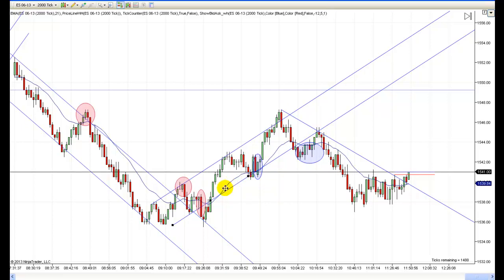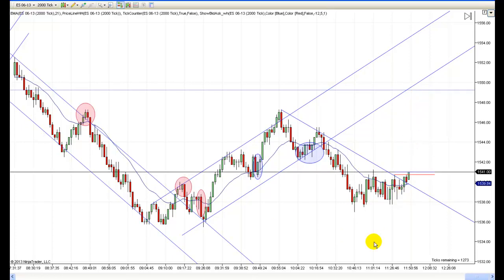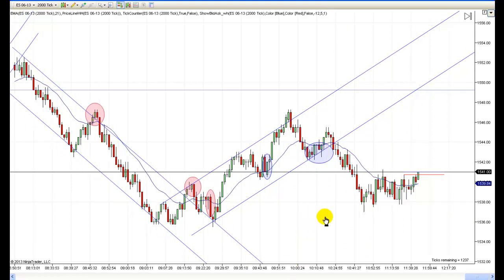That happens sometimes on the shorter term trends, but it still looks pretty good there. We'll see if we end up getting a retest here off of this move back up. But nice trade demonstration. I can't seem to catch one where I get a good runner.